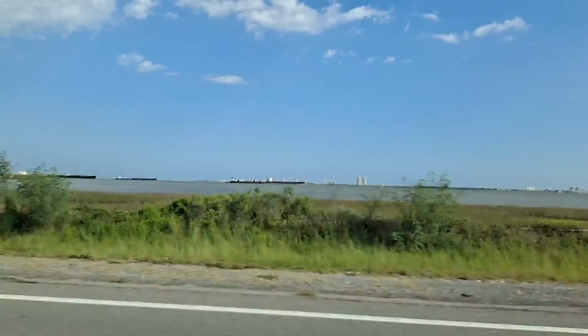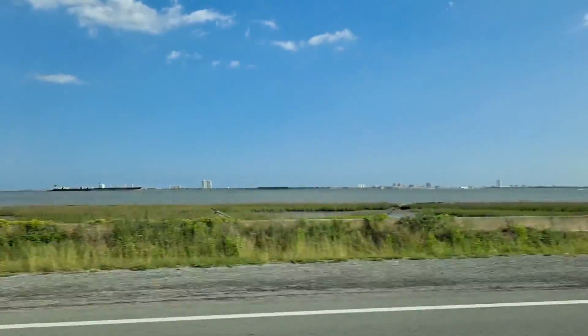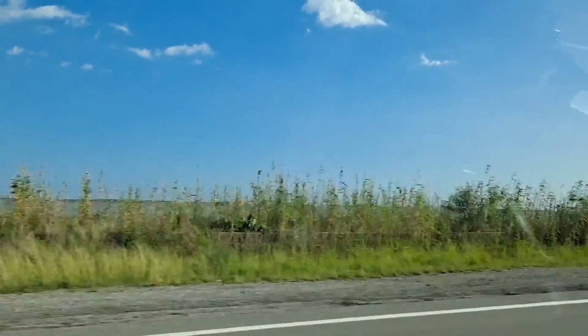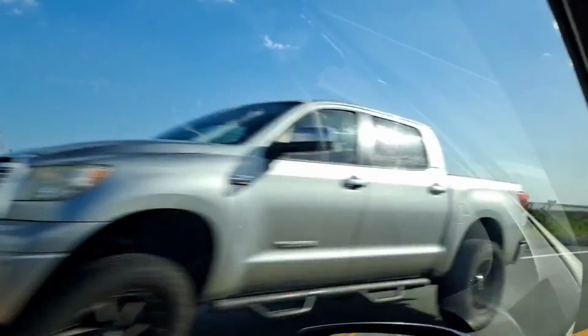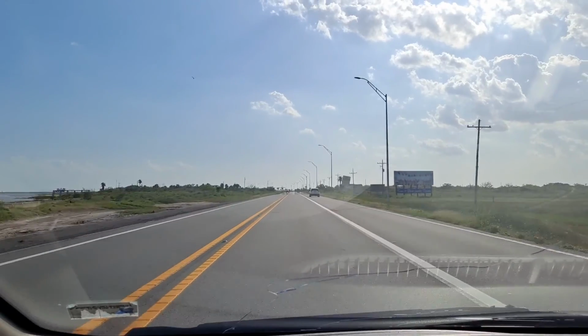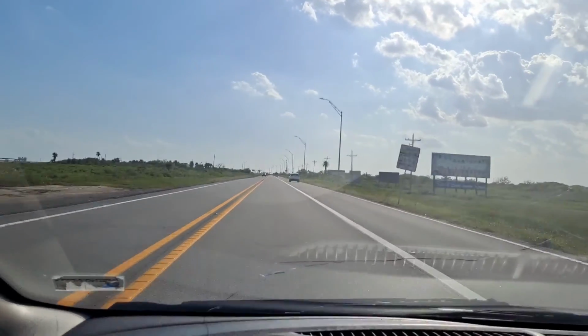Starting to be able to see, this is kind of the route that the ferry takes. You can see Galveston over there, and we're getting real close. I'm about 1 mile from the Port Bolivar side of the ferry.